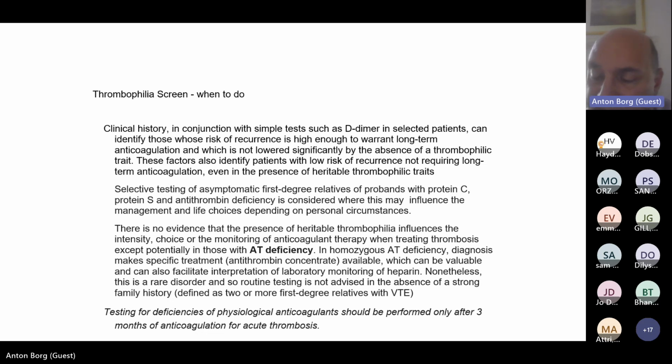And also a very high D-dimer level at presentation is predictive of recurrence of thrombosis, but mostly it's the clinical analysis, clinical risk features, and will identify those whose risk of recurrence is high enough to warrant long-term anticoagulation, and on the opposite side, which is not lowered significantly by the absence of a thrombophilic trait. These clinical factors will also identify patients with low risk of venous thromboembolic disease and not requiring long-term anticoagulation, even in the presence of weak thrombophilic factors such as the factor V Leiden and the prothrombin G mutation.